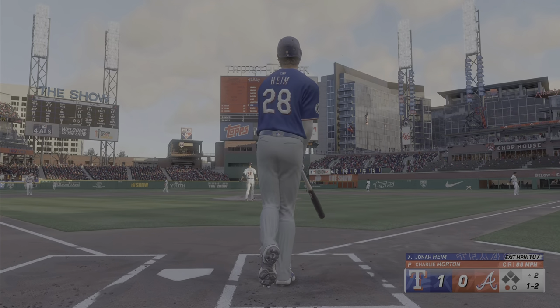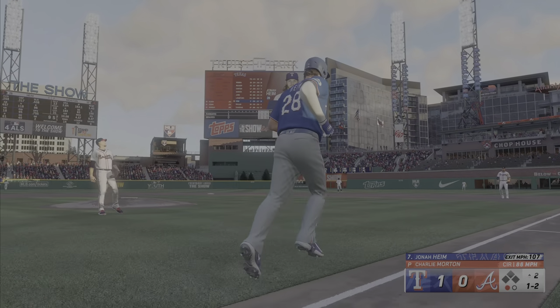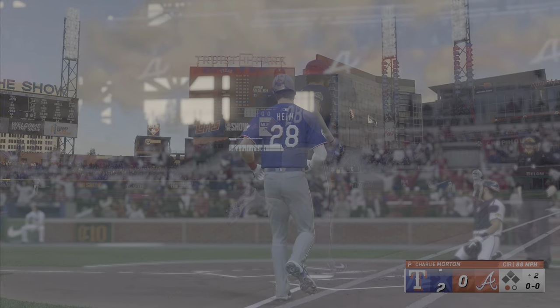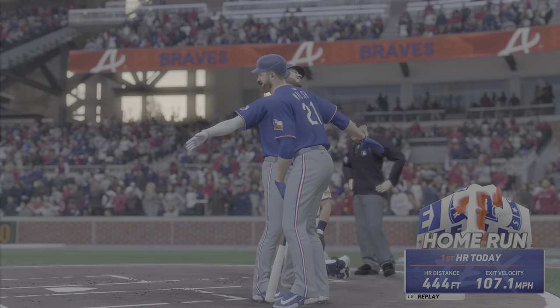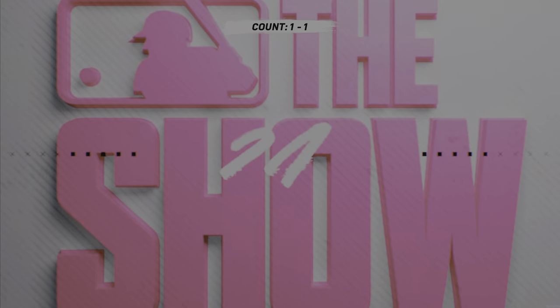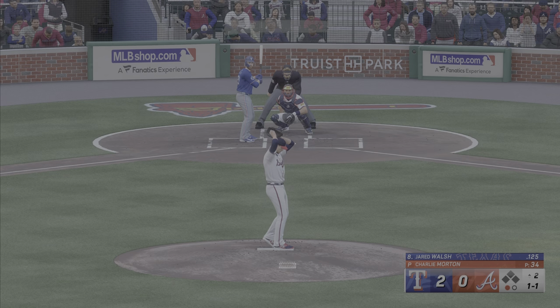Swung on, belted. That one carrying. Out of here. A massive home run. And they tack on to their lead. It's 2-0. One out, base is empty. And now here is Jared Walsh.